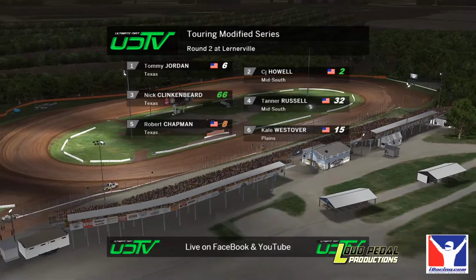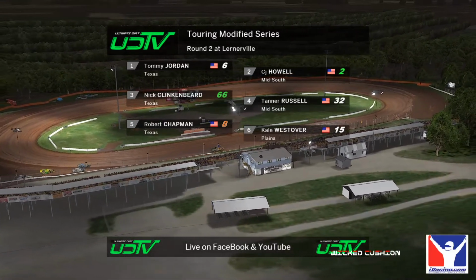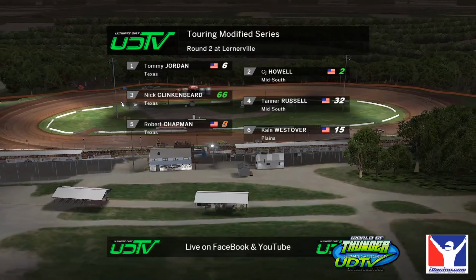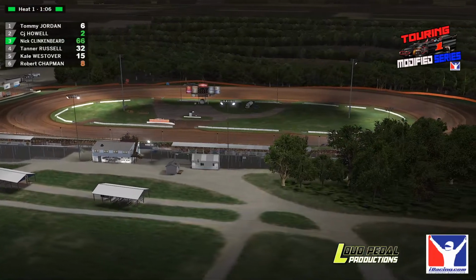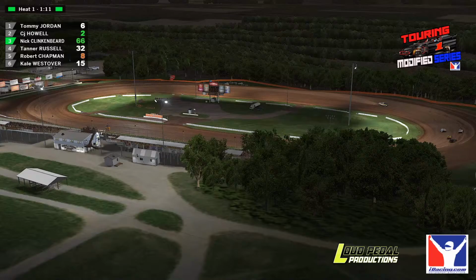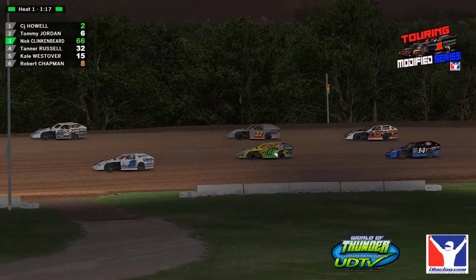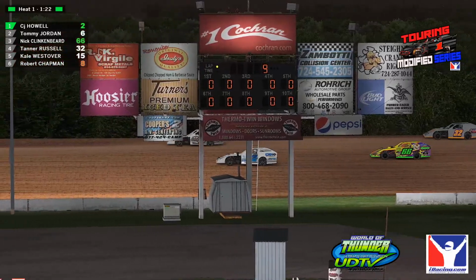Then we go back to your third and final row here in heat race number 1, the Touring Modified Series, round number 2. Position number 5, in car number 8, Robert Chapman, and on his outside, Cale Westover in car number 15, we'll start position number 6. Heat number 1, the field lining up behind the iRacing.com pace truck.